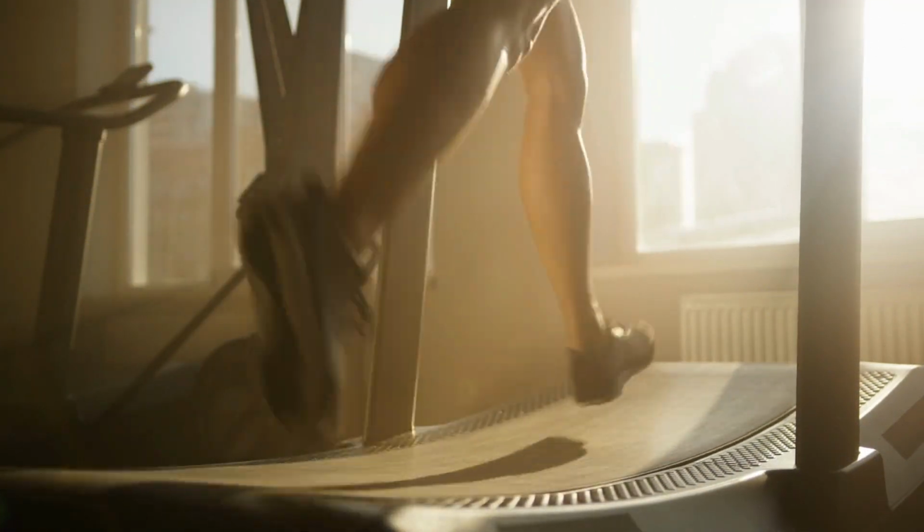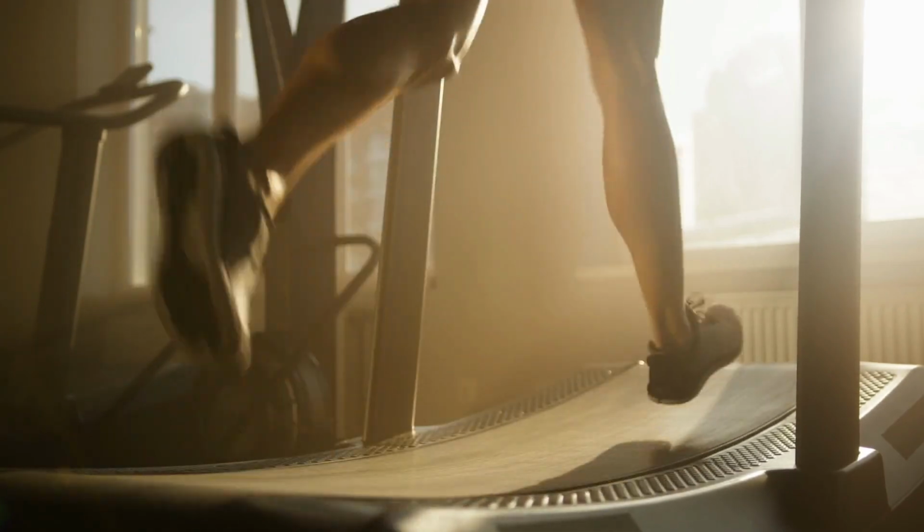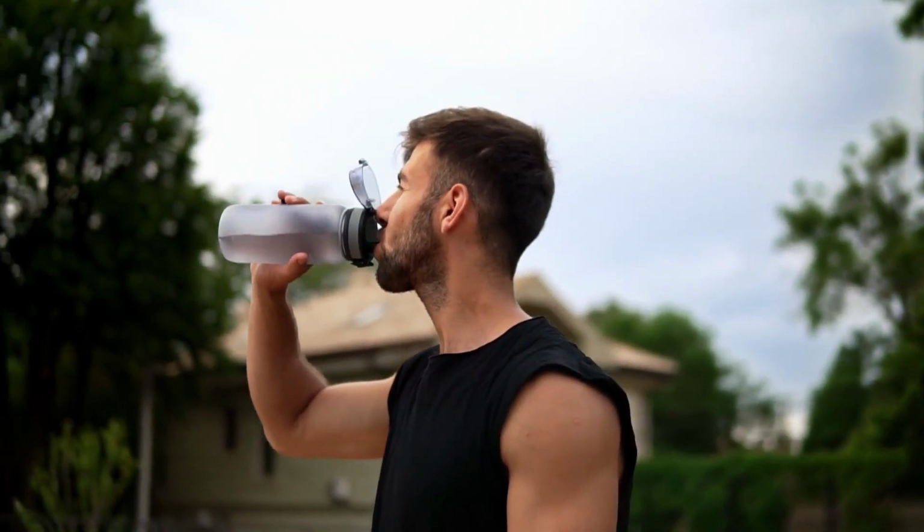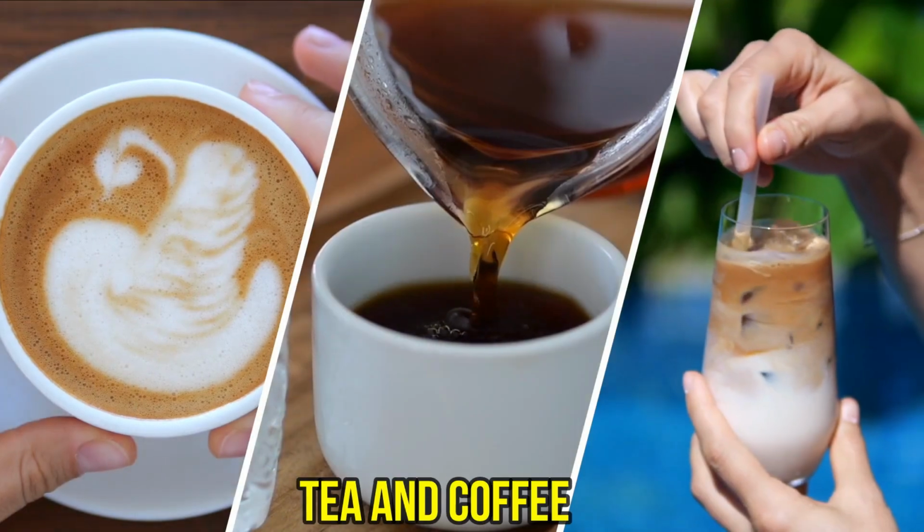Intermittent fasting can be challenging at first, but it can become easier with time as your body adjusts to the new eating pattern. It is important to stay hydrated during the fasting period by drinking plenty of water and other calorie-free beverages like tea and coffee.